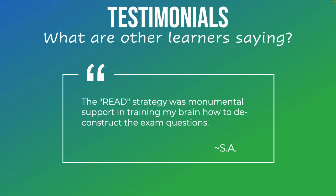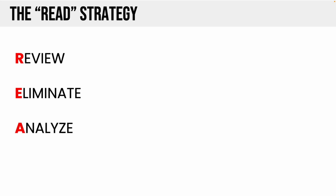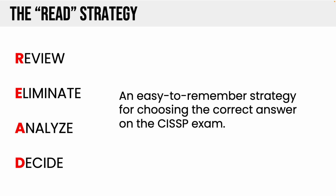So the strategy here is what I call the READ strategy. This is an acronym, and if you use this system, I've kind of productized it so you can memorize this, you can remember it easily, and just apply it as you are taking practice quizzes. So READ stands for review, eliminate, analyze, and decide. So it's intended to be easy to remember when you're choosing the correct answer. I've had many exam candidates across the CISSP exam and now a couple for the CISM. My content for CISM is newer on the scene. I've only had it out for about a quarter now. But I've had many candidates tell me this system worked very well for them in navigating those difficult questions.